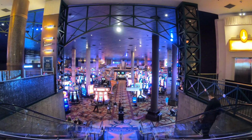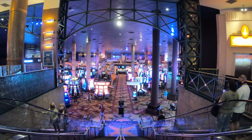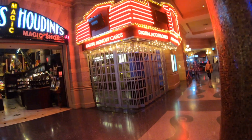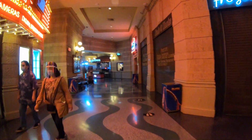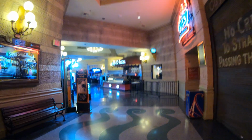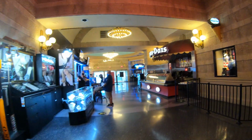And here's a nice shot of the casino here at the New York from the mezzanine level. The mezzanine level has a couple shops and fast food restaurants, mainly for people walking along the strip or crossing over that overpass that we came in on to stop in for a refreshment or something like that. Most of the restaurants and shops here at the New York are downstairs, and we're going to check them out in a moment.